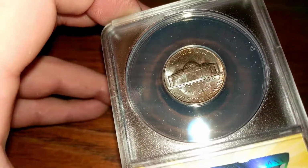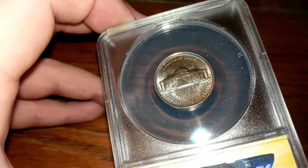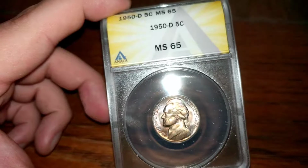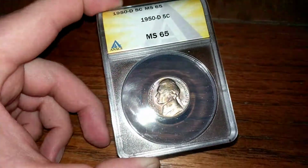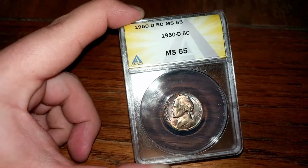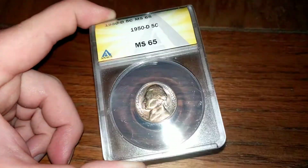You can kind of see. But I can count 6 steps on it, and I guess Annex did not. But a 50-D full steps in a mint state 65 is a $50 coin or so. This one's obviously not a $50 coin, but it is a brilliant uncirculated coin. But I didn't pay more than 50 cents for this, I'm sure.